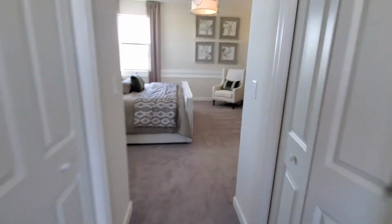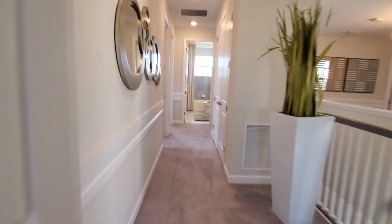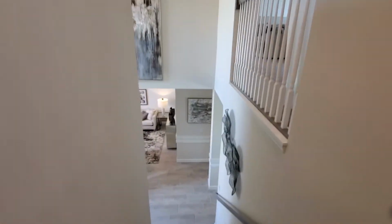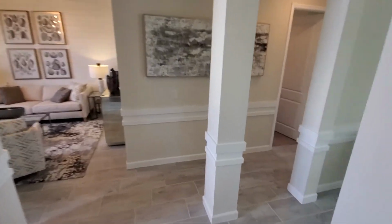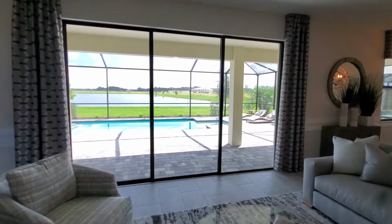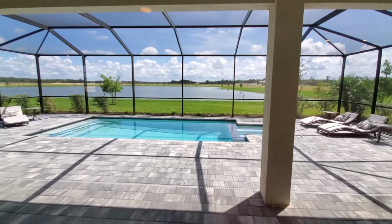Now, coming back downstairs, we're going to cut through the loft, head down the stairs, and last but not least, we'll take a look at the outdoor living space on this National floor plan. So as we come down, we'll cut across the living room space. And you've got this nice, huge triple slider here, which takes you out to your outdoor living.